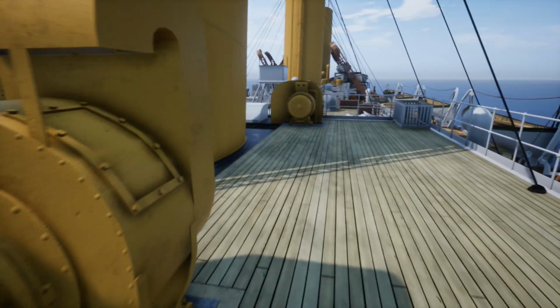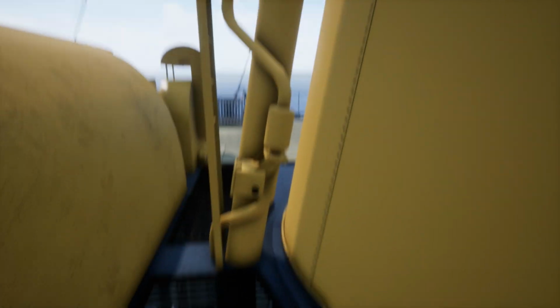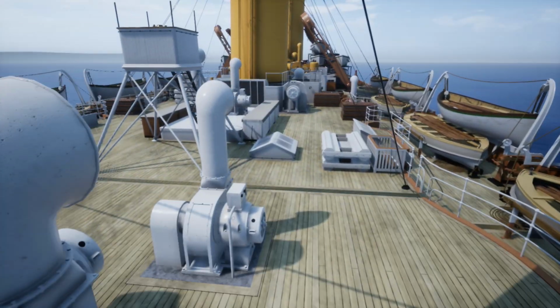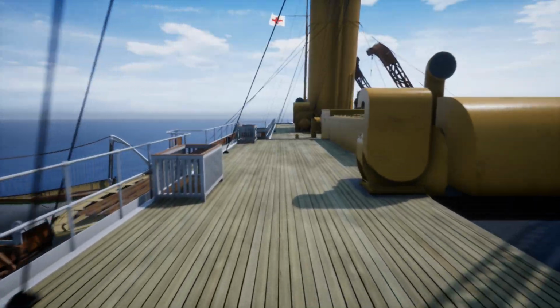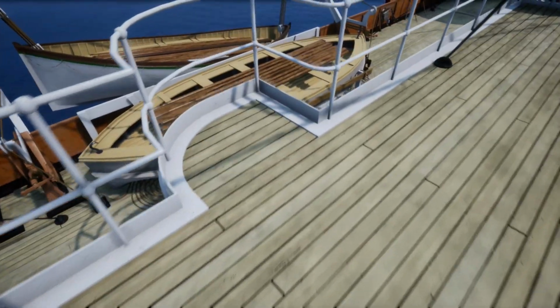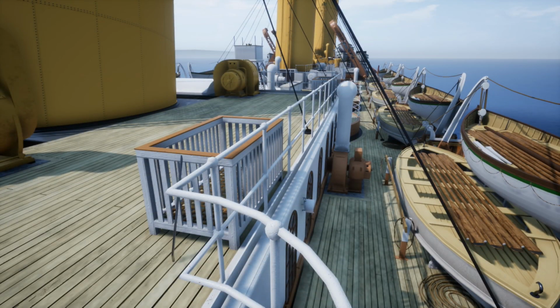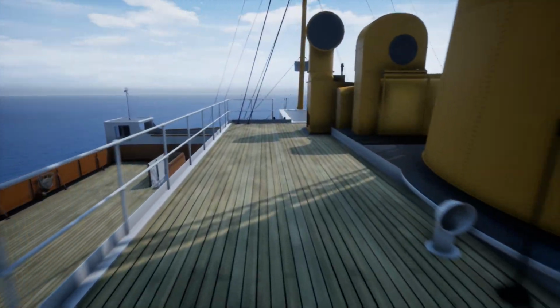Second funnel, with basically a reiteration of the similar architecture that we had on the first funnel. Obviously, this would be another boiler casing up through here for the exhaust of the boilers. And then we terminate the forward deck house back here at midship for the most part. There's no little stairwell here. So we'll go back forward and we'll climb down the way we came.